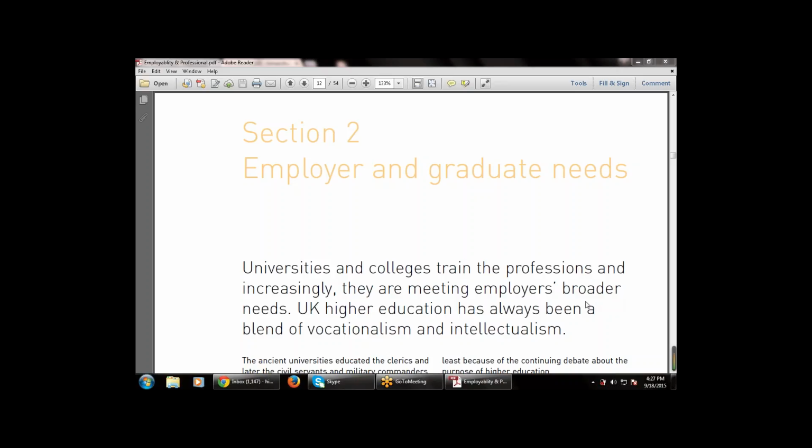Today I am going to continue the same module, employability and professional development, but with a new section, section number 4. In the last class we discussed sections 2 and 3, and now I am going to continue with section number 4.